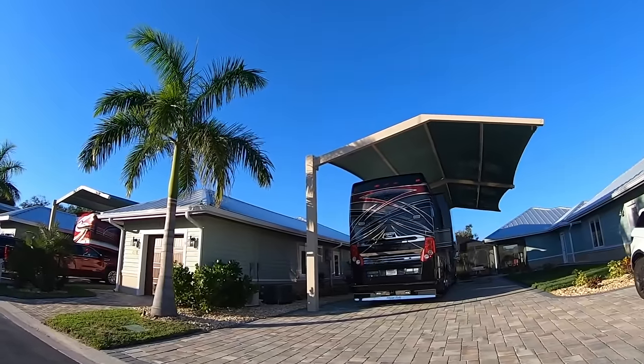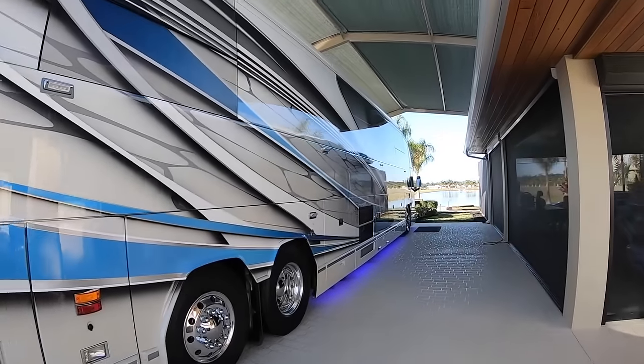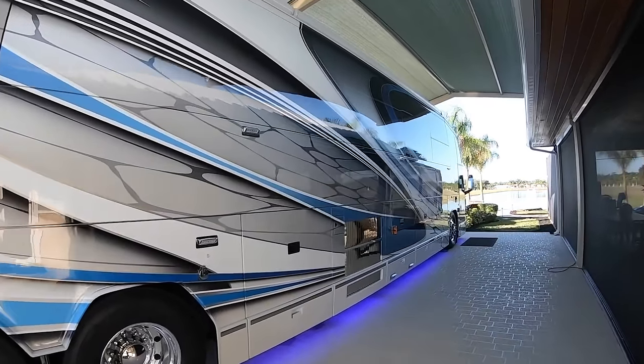And some of you may not really care about this, but there are certain places that you can park that only Class A's are allowed. As we talked to Andrew Steele on our past video about these Class A resorts, right? You can only get in with that. So if you like the elite places, with a travel trailer you're just not gonna get in there. So it's just something to think about.